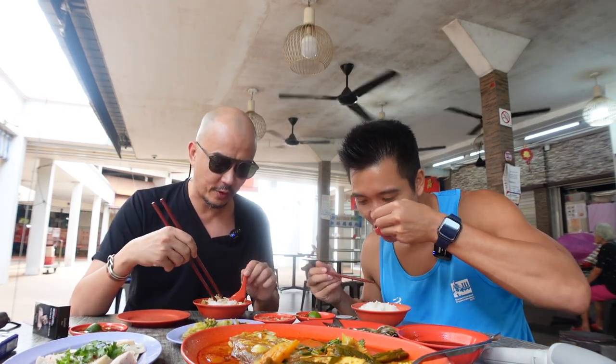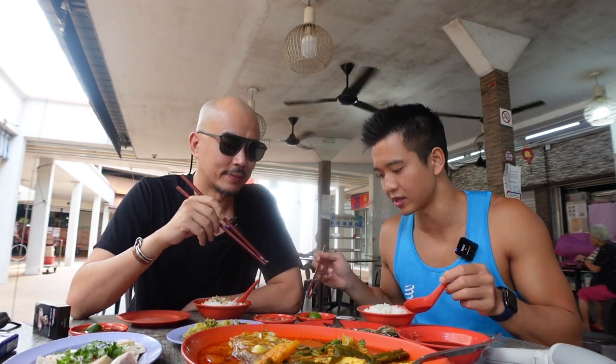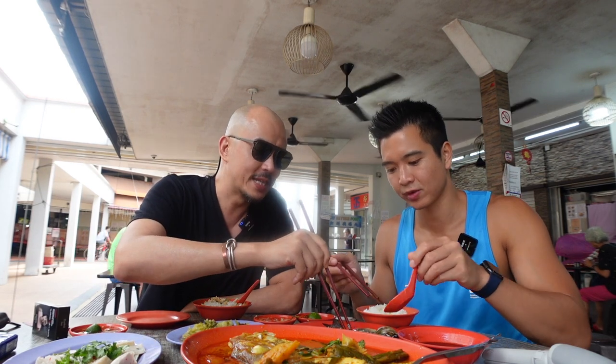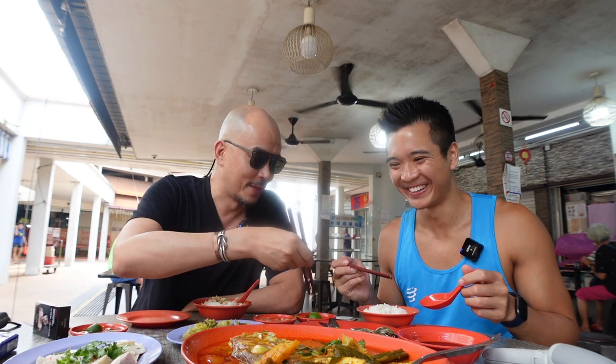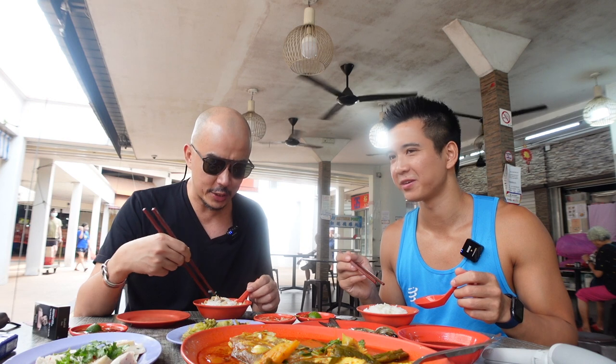This is stinky, you know? So basically, this calamansi helps to remove the fishiness. The small fish is a bit fishy, but with the lemon sauce, I think it removes a bit. Yeah, but this is a poor man's fish also. But during Chinese New Year, it's very expensive. I don't understand why. Wait, this fish becomes more expensive during the Chinese New Year? During the Chinese New Year.